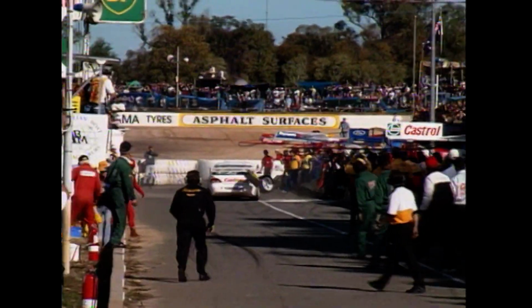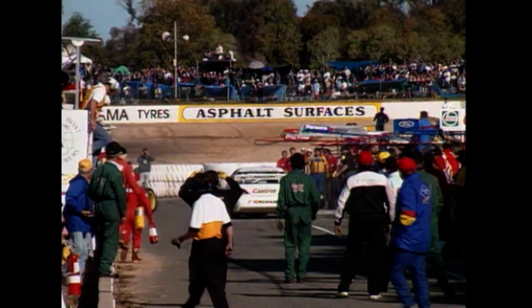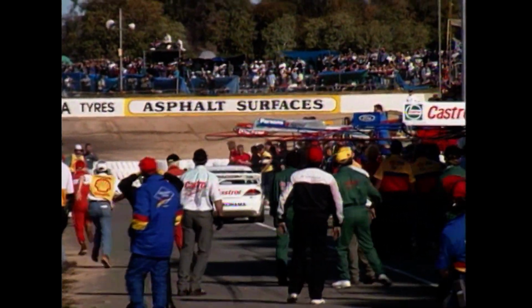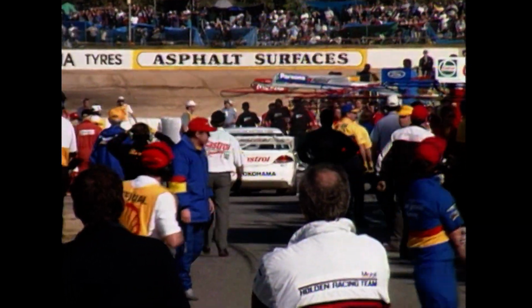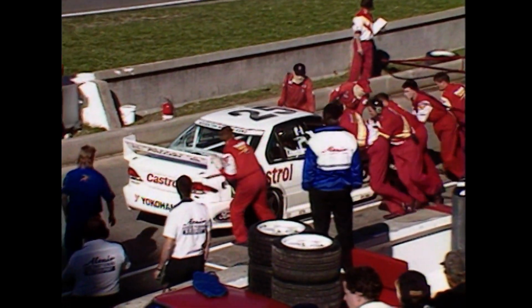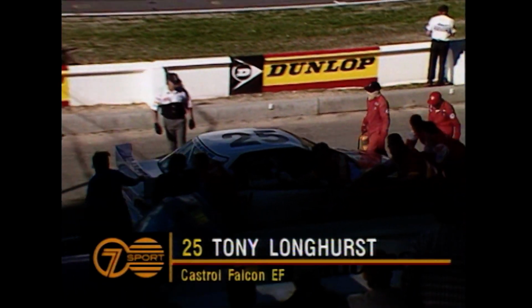Bow still running back at 11th spot. He's closing in on the Coke Commodore of Neil Crompton, but he's got a lot of work to do. Longhurst has spun coming out of... He's coming backwards down the pit straight. The wheel was off, but somehow or other he spun in the pit straight. It's an unbelievable scene. He was coming in for a stop-go penalty. I guess that is assessed against spinning John Bow.